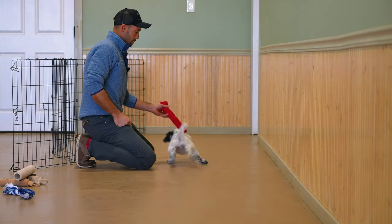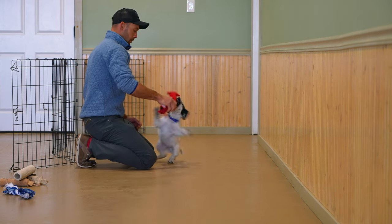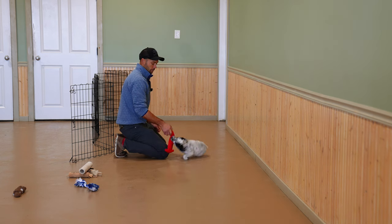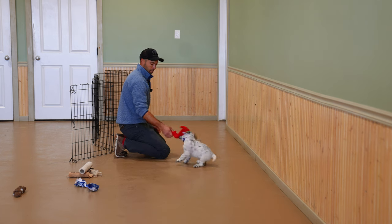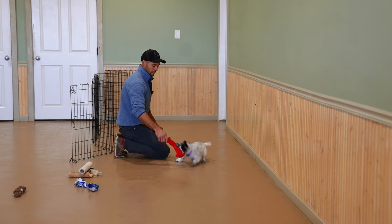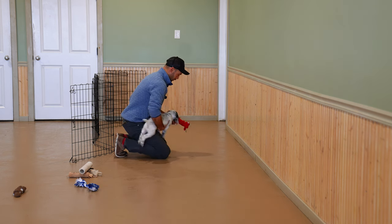I'm building engagement with him, and this is fun. Puppies love this. We'll work through dropping later, but right now I want to build excitement. I want this to be fun. I'm letting him fight a little bit. I'm pulling back a little bit. If he drops it, then he has to go work for it again. This is awesome.